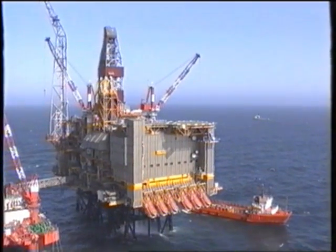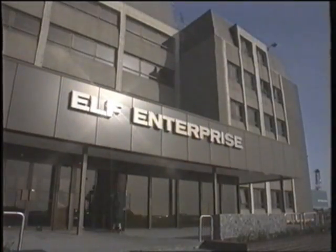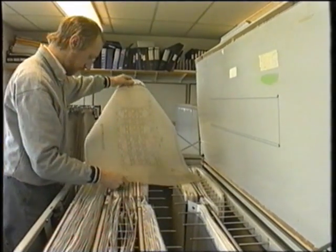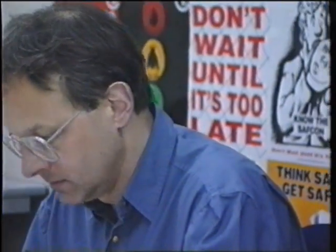Despite its distance from the shore, the platform is by no means isolated. Communication is vital in any successful operation, and the OIM and his staff are continually in touch with the Elf Enterprise offices. It's important for us to keep the communication going on the beach. The technical support and engineering all comes from the beach. And information is exchanged at all levels, as a matter of course. So we have communication meetings in the morning and in the evening. They're attended by the supervision on the platform, mainly drilling, operations, maintenance and safety.